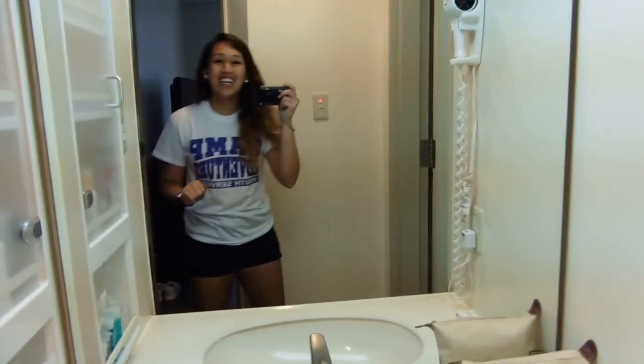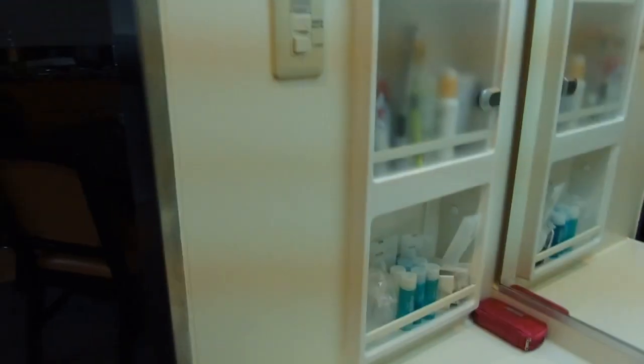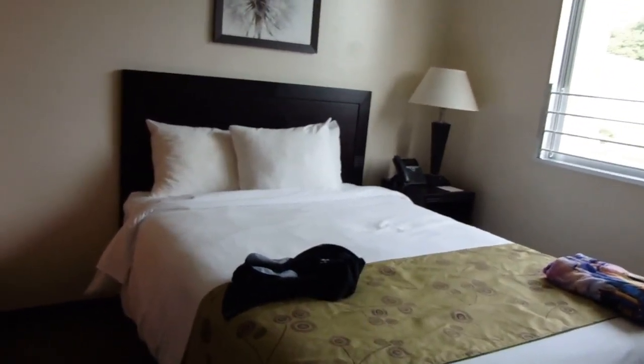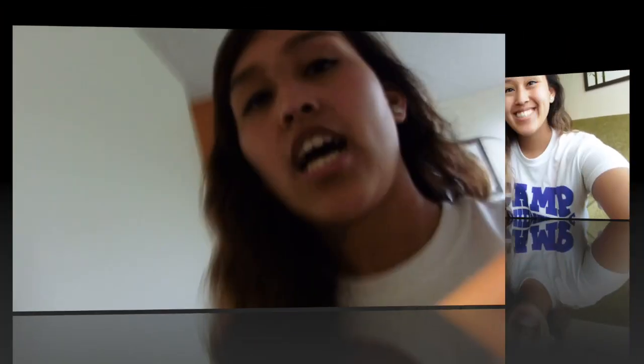This is the little sink area. We have two drawers here, with my stuff and Christina's stuff. And then we make this little corner here. Here's the bed. I sleep on that side and Christina sleeps on this side. We share the bed, it is great. The bed is super comfy though, no joke. I really like it.